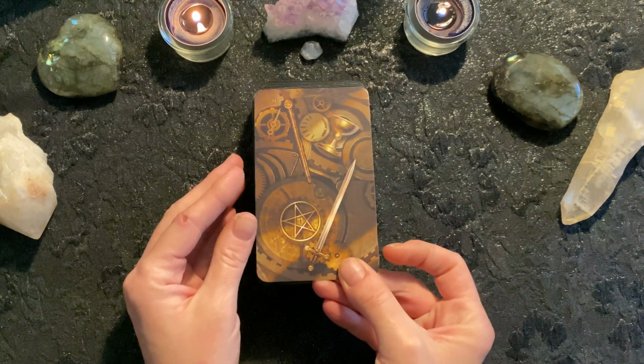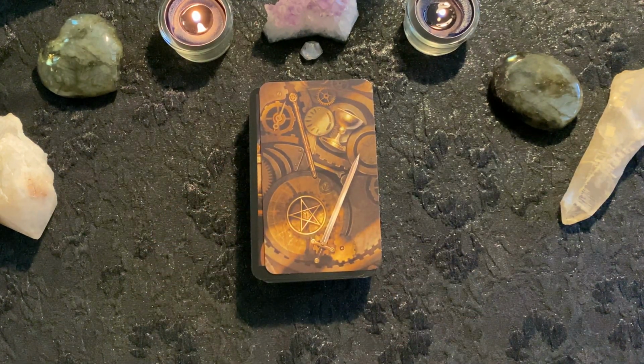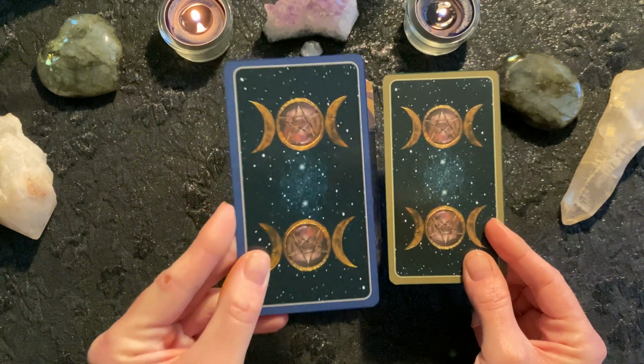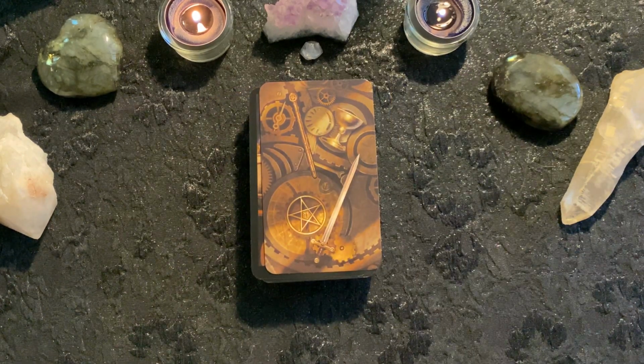This is the back of the cards. Actually, I don't think I showed the back of the others, did I? They have the same backs, except this is As Above and it's blue, and this is So Below and it's green. So yeah, that's that.